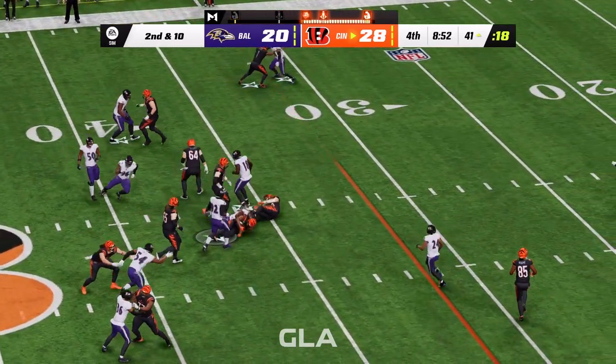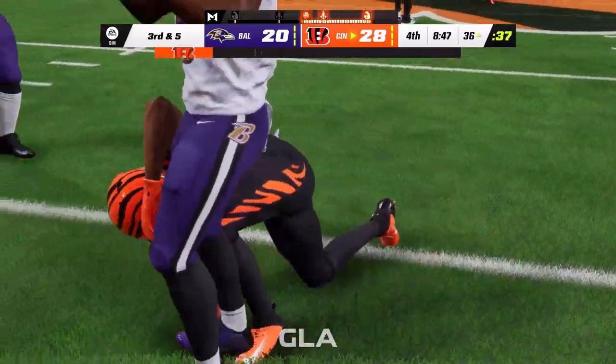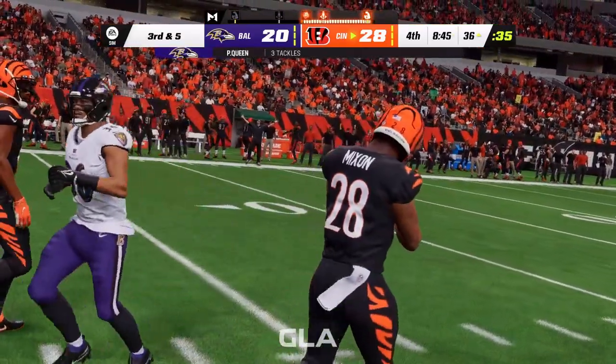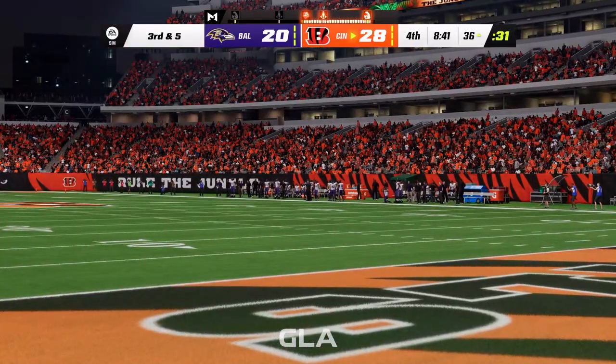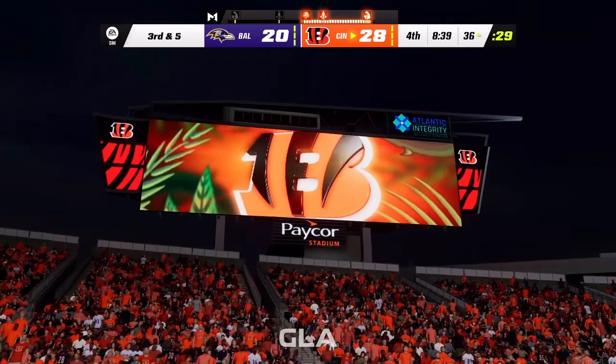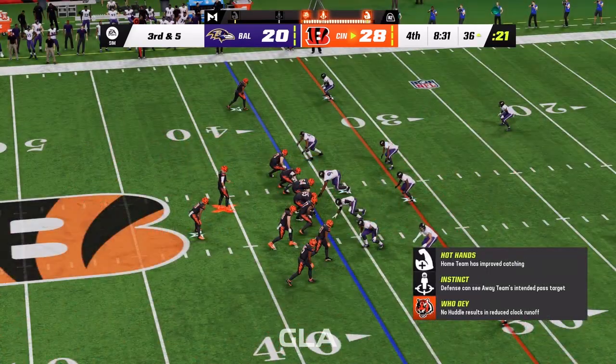Burrow going to give this to Mixon. 5 yards. Now it's 3rd and 5. I like that run right there, partner. Not the flashiest run, not the one that's going to break for big yardage, but he understands the situation, and taking care of the football, paramount, and he got it done. Nursing that slim lead, you're exactly right. Hold on to that ball.